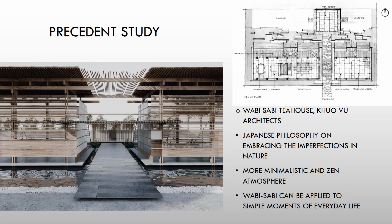The precedent study is the Wabi Sabi Tea House by Kwavu Architects. This architecture influenced me as it has a more minimalistic and tranquil approach to design in a natural setting. This would be perfect to highlight the focus on fisherman activities and provide a peaceful atmosphere to unwind.